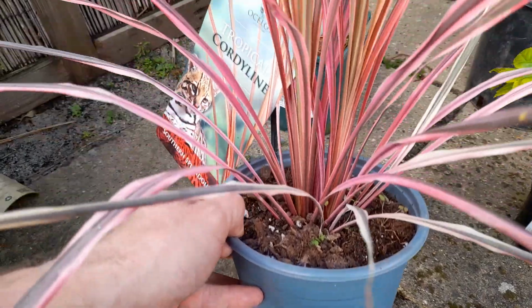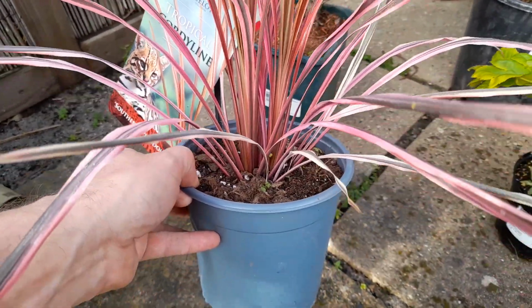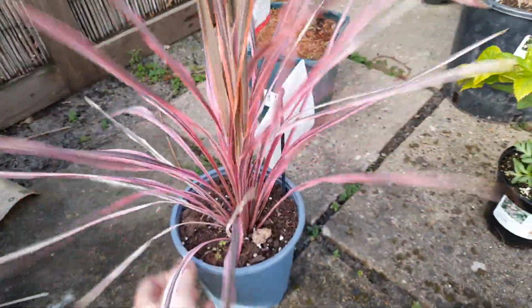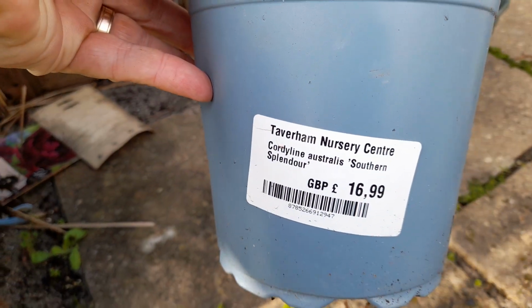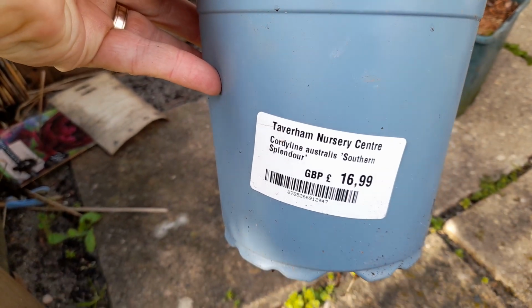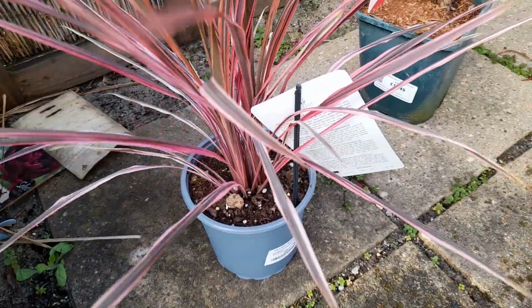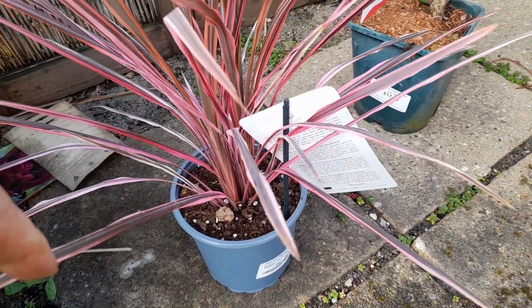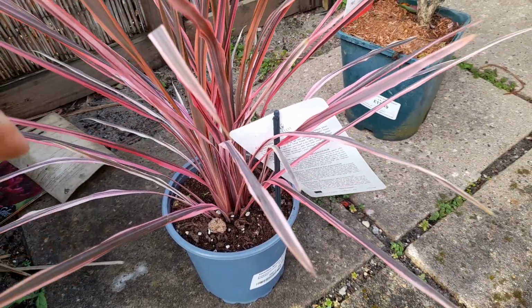Bought this one because there's actually two in the pot, so I'm going to carefully divide them up so we've got two for the price of one. And I know people like to see the prices on these things, so that was $16.99. But for two plants, that's not too bad. It's not huge, but we'll carefully divide them, and that gives us double bang for your buck, if you like.